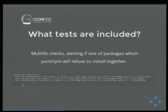Yeah, multilib checks. This is quite a good one. As you know, for x86 architecture, you have in your repositories also i686 packages. So these are called multilib, and there, when you have packages with the same name, same version, but for different architectures, there could be some conflicts. This should be avoided. And RPMgrill actually can detect that two files that are in the distribution are conflicting. So, for example, this is a transaction check error from yum. So when I try to install this Zorba package that I actually found with RPMgrill, it shows that it is not installable because some of the files are conflicting.